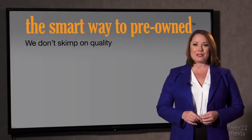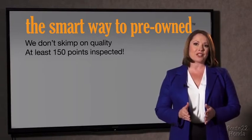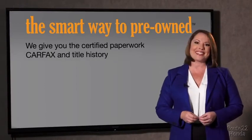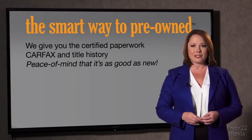All of our pre-owned vehicles go through at least a rigorous 150-point inspection, checking more than just brakes and tires. Look, the best thing I like about Smart Way to Pre-Own, besides the great price I got, is that I know I bought a good car. Why should you worry if the odometer's been rolled back, or you're the victim of a salvaged or rebuilt vehicle, or worse, a washed title? We give you the certified paperwork, along with the Carfax and the title history, providing you with the peace of mind that your certified pre-owned is as good as new.